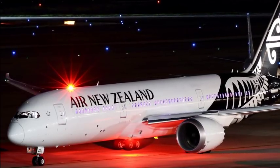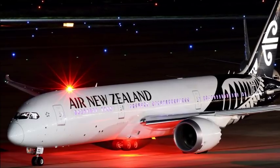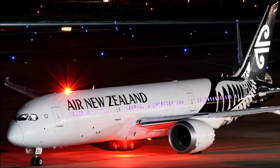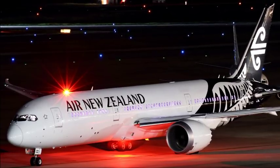It's actually like two different designs of fern on the main livery. It's slightly different than the one on the All Blacks livery, which is slightly different, and they also have another one. But yeah, good job, Air New Zealand.